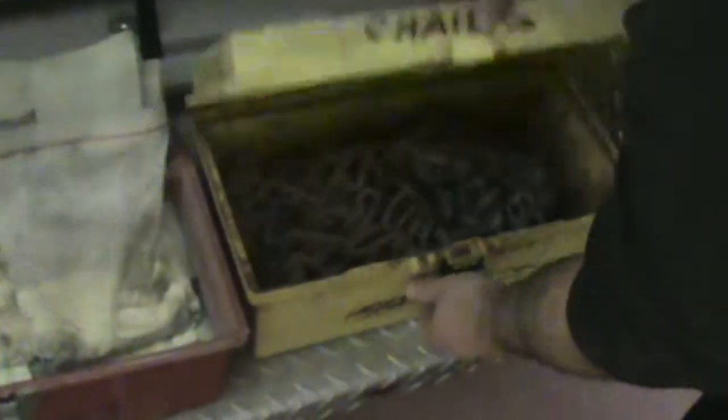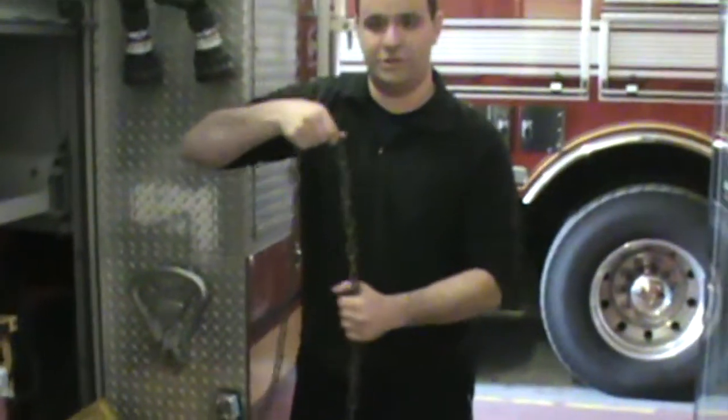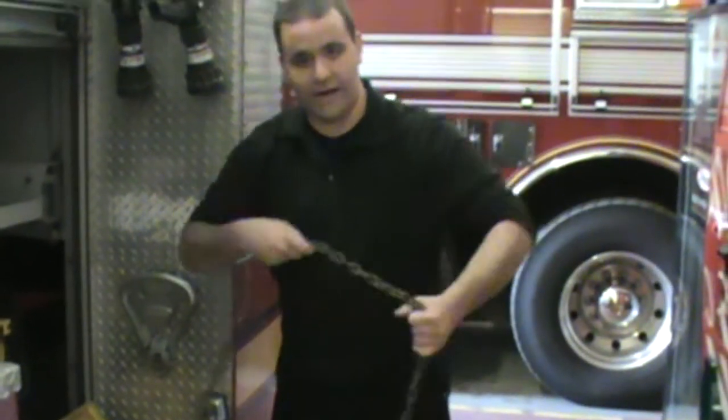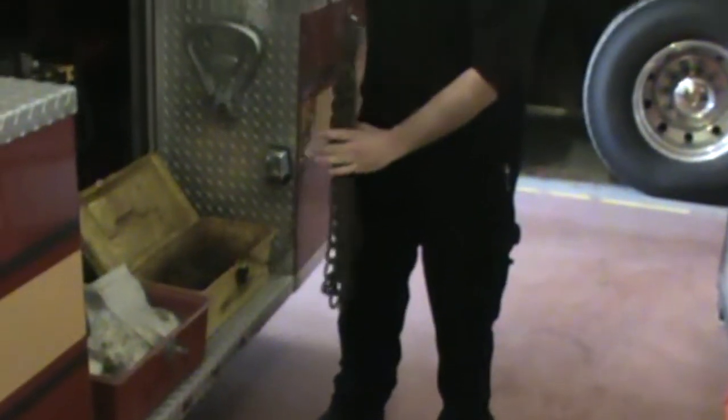These are the chains. And what we'll do, this will be up on the ladder. We'll drop these down into your chimney and we'll swing them around, lowering them down as we go, hopefully knocking the debris down.